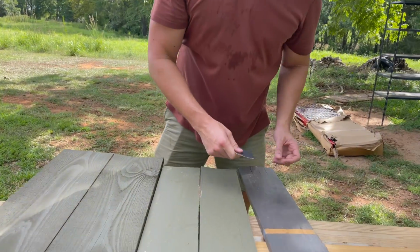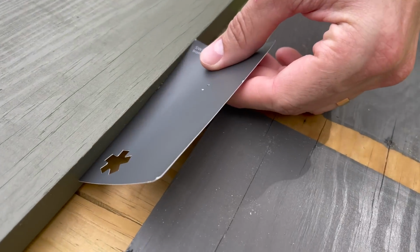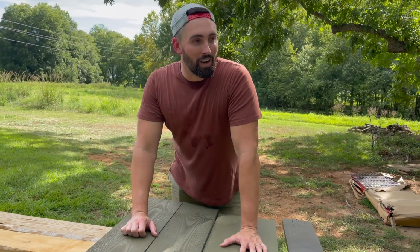And as the trim goes, I hated these as well. They just weren't right. So I want a little bit more contrast. So I'm gonna try iron ore. So it's still, you know, an ongoing battle of trying to figure out that perfect color for the barn. Isn't that right, maybe?